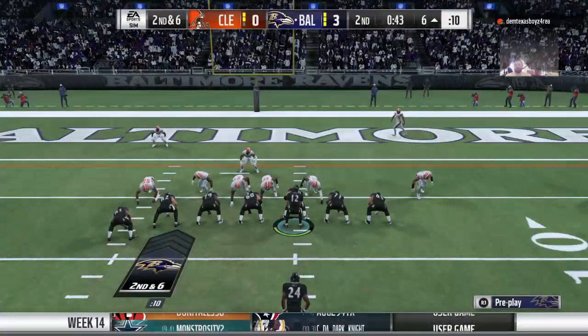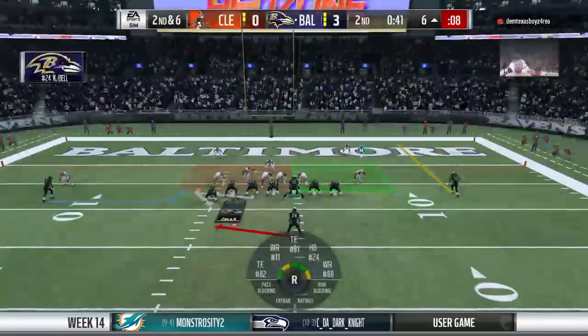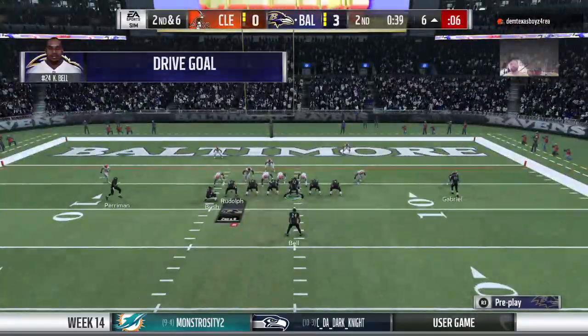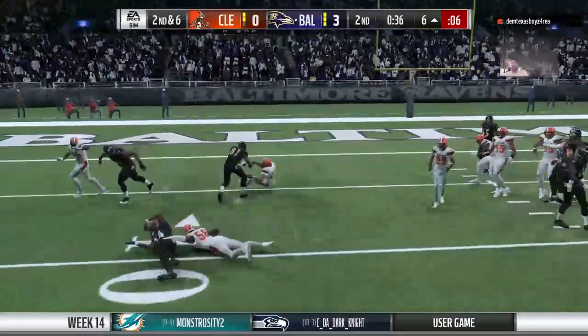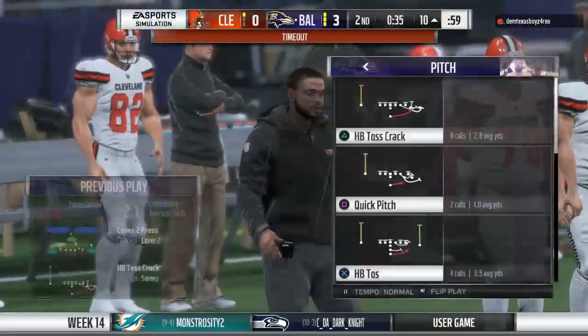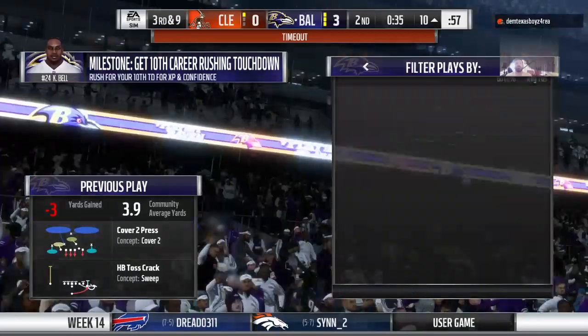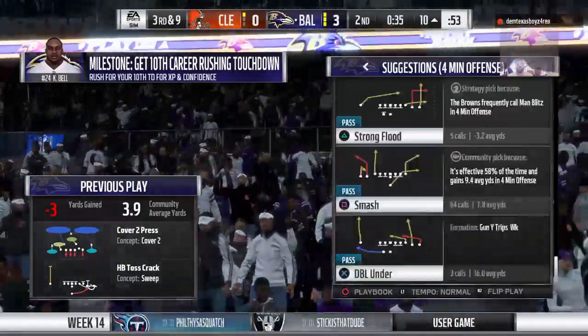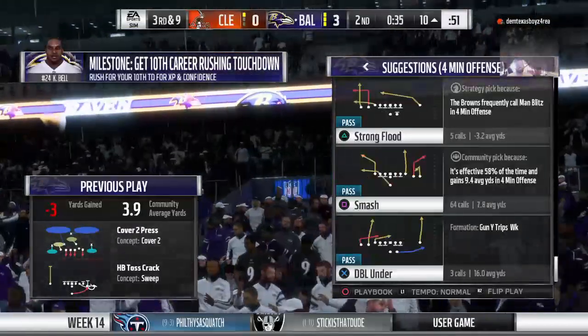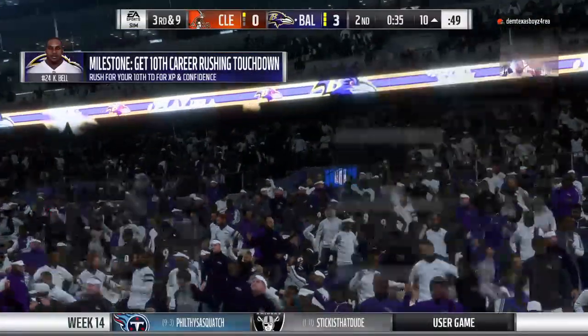Let's go. Blue 90. Blue 90. They'll go again with Bell. And after the good gain last play, this time they say, as he's going to be stopped behind the line of scrimmage. And now the Browns are going to take another timeout. So that means they're down to 1 remaining here as we head toward halftime.